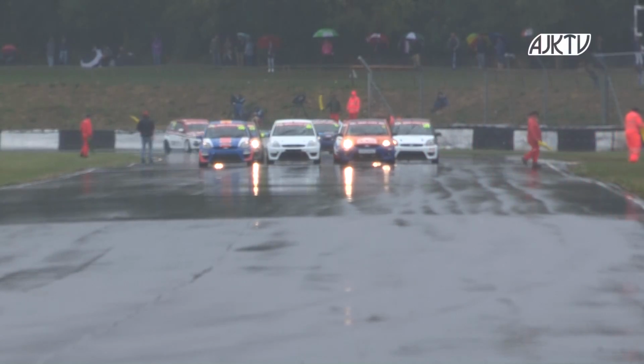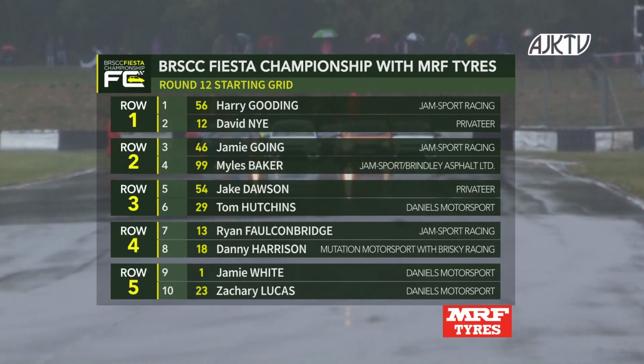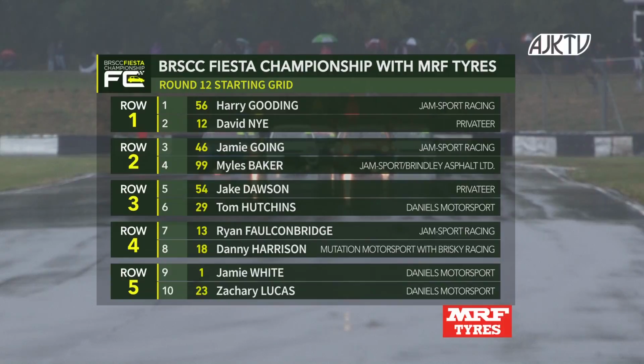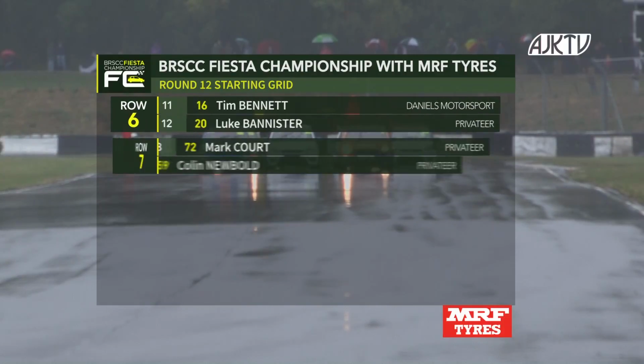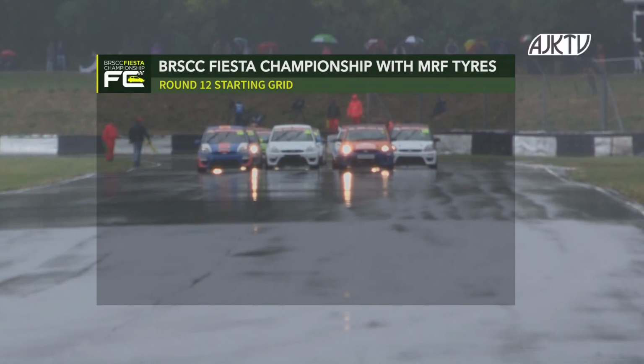Fourth pole position of the season for Harry, with alongside him David Nye on the front row of the grid. Jamie Going and Miles Baker next, from Jake Dawson and Tom Hutchins. Ryan Falkenbridge, Danny Harrison ahead of Jamie White, who heads Class D, and Zachary Lucas, Tim Bennett, Luke Bannister, and then Class A, Mark Court and Colin Newbold. So good to see Mark back on track, and a Class A battle for sure today.